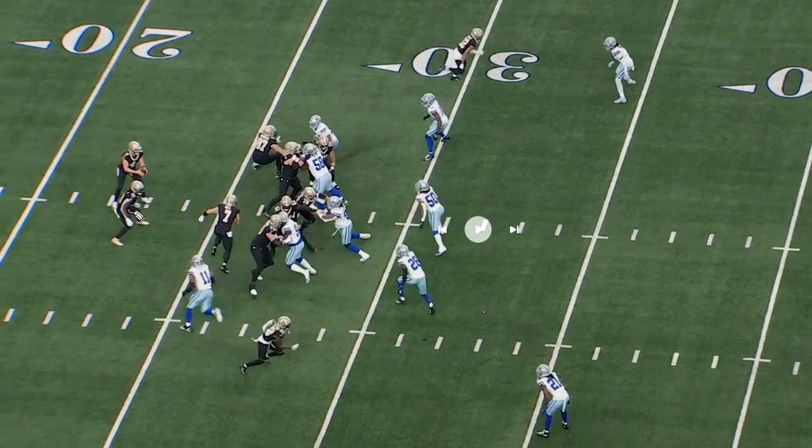I think we have an insane pass pro rep here by Alvin Kamara on the unblocked Micah Parsons. Whenever you do this, man, I just assume that you are going to regret it, right?